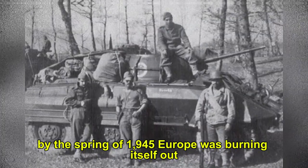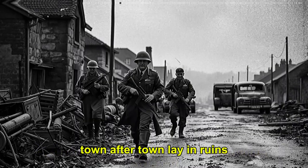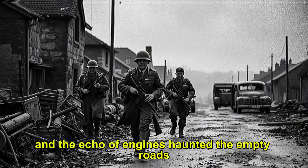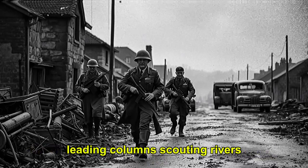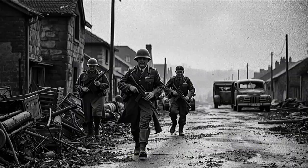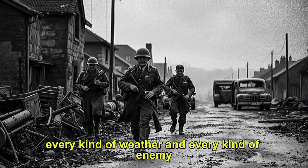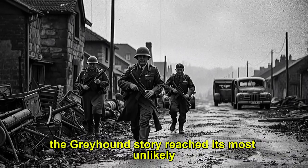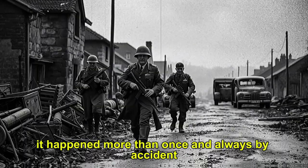By the spring of 1945, Europe was burning itself out. Town after town lay in ruins, bridges shattered, and the echo of engines haunted the empty roads. Among those echoes, the M8 Greyhound still rode, leading columns, scouting rivers, and clearing the last desperate German resistance. It had survived through every kind of terrain, every kind of weather, and every kind of enemy. But in those final months, the Greyhound story reached its most unlikely and most dangerous chapter. It happened more than once and always by accident.